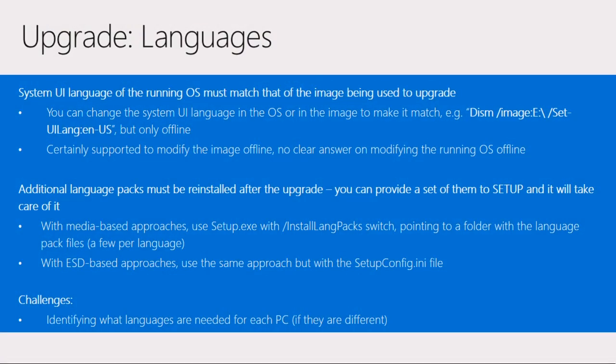We have some challenges around language packs, because when you do an upgrade from Windows 7, 8.1, or a previous Windows 10 release, multiple language packs will be discarded. So if you have a machine that's core English with 5 different language packs installed, after the upgrade, all it's going to have is English. So as a result, you had to reinstall the 5 other language packs. You can provide a folder to setup telling it, here are the language packs that I want you to reinstall, and it'll take care of doing that for you.